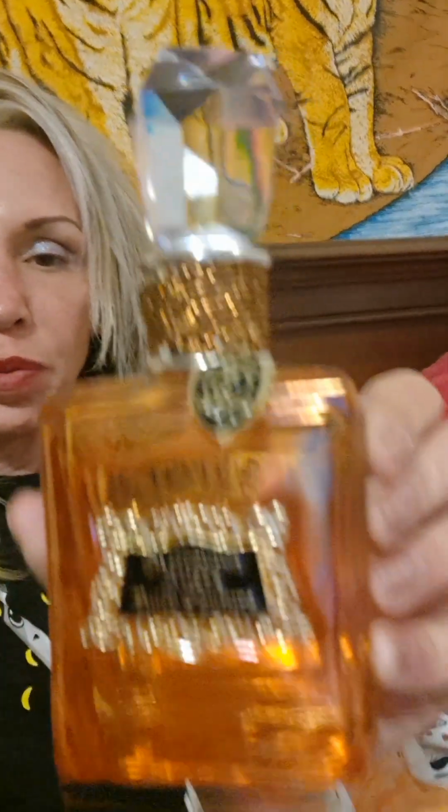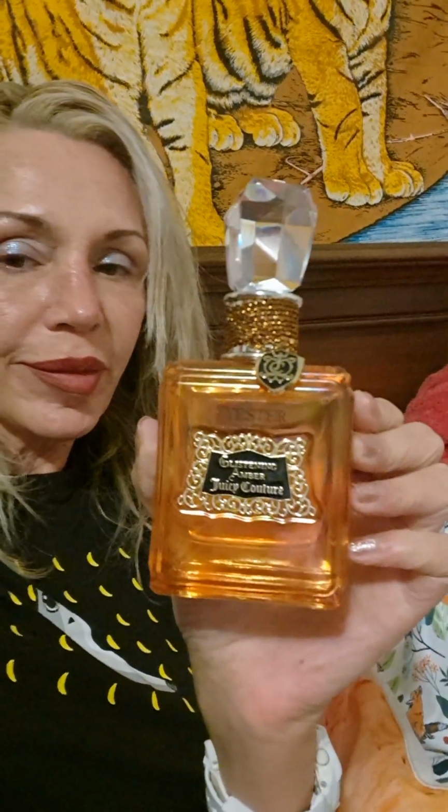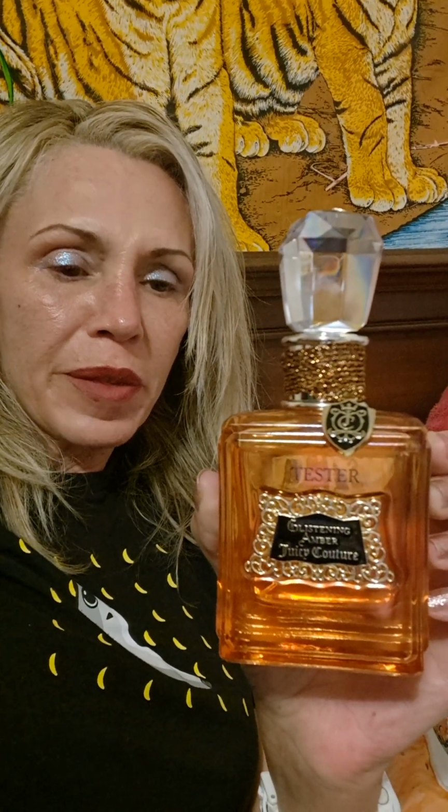Let's see. Fragrantica says that this is Oriental Floral that came out in 2018. There's the bottle. You see mine says Tester. Pretty color. But this is, some people say it's not too sweet. So I got this a couple months ago. It's February, so it was still cold. I think in the colder weather, this was very sweet on me.